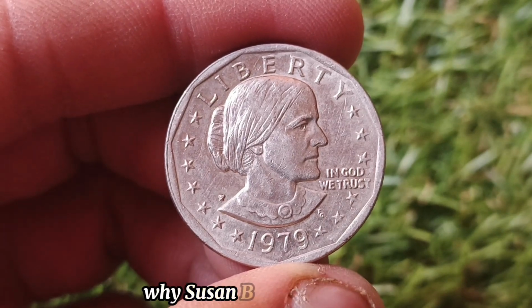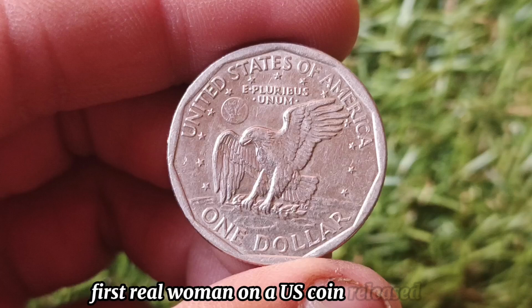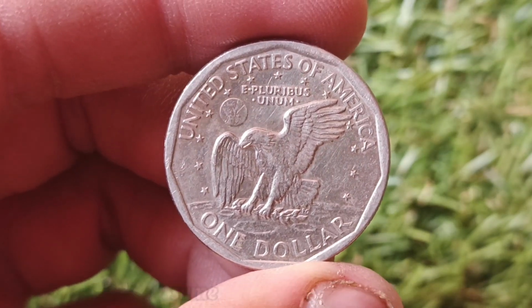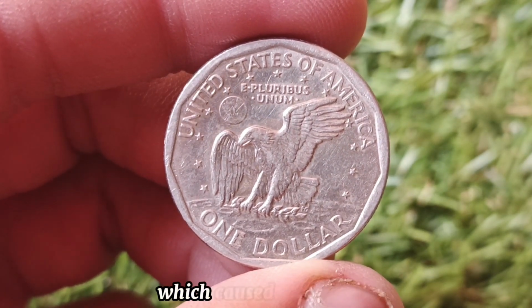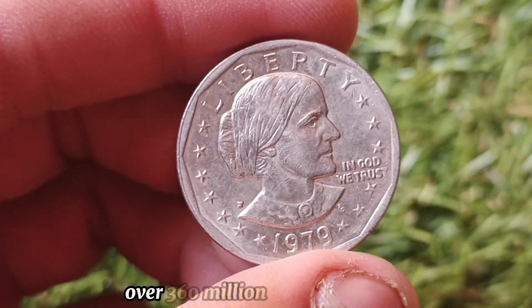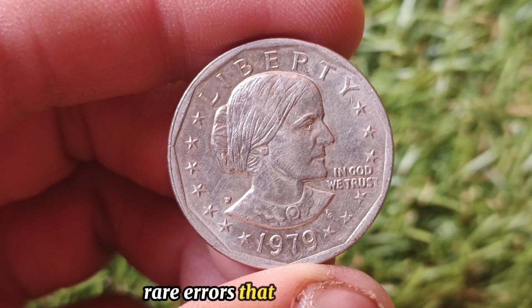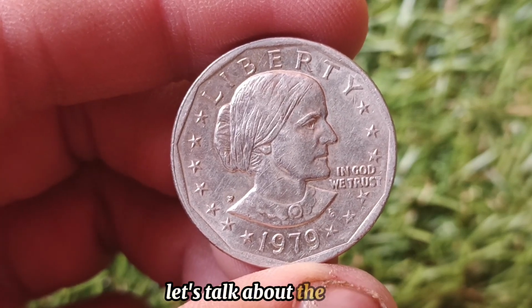Why Susan B. Anthony was chosen? First real woman on a U.S. coin. Released in 1979. Same diameter as a quarter, which caused public confusion. Massive initial mintage: over 360 million coins across all mints. Rare errors that shocked collectors. Let's talk about the juicy stuff.